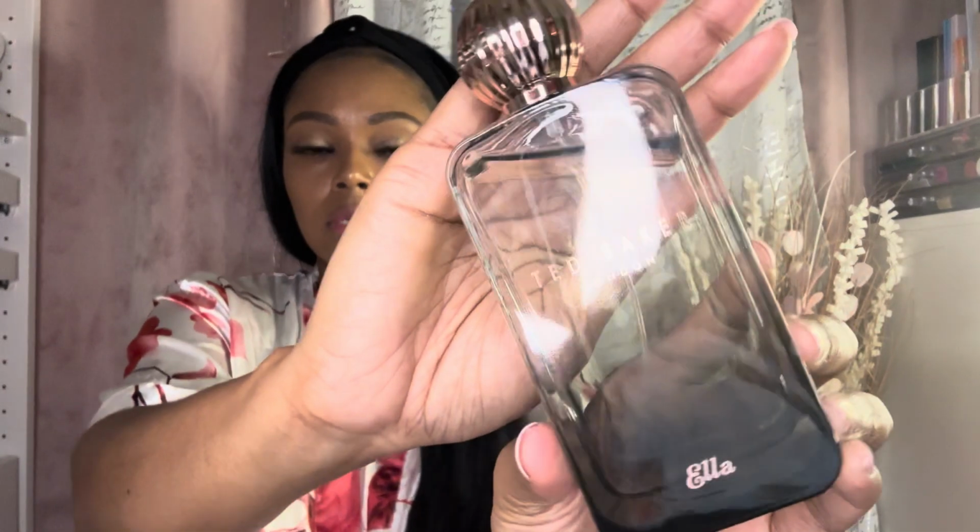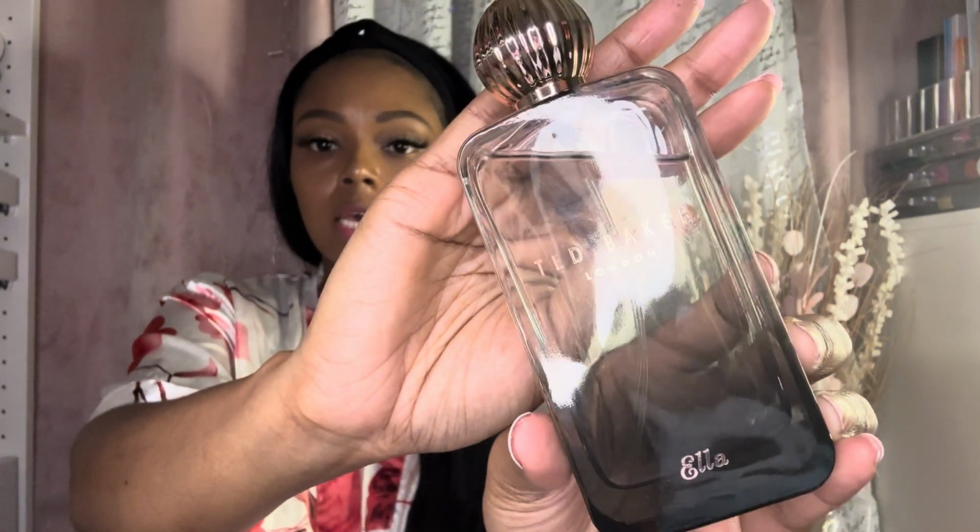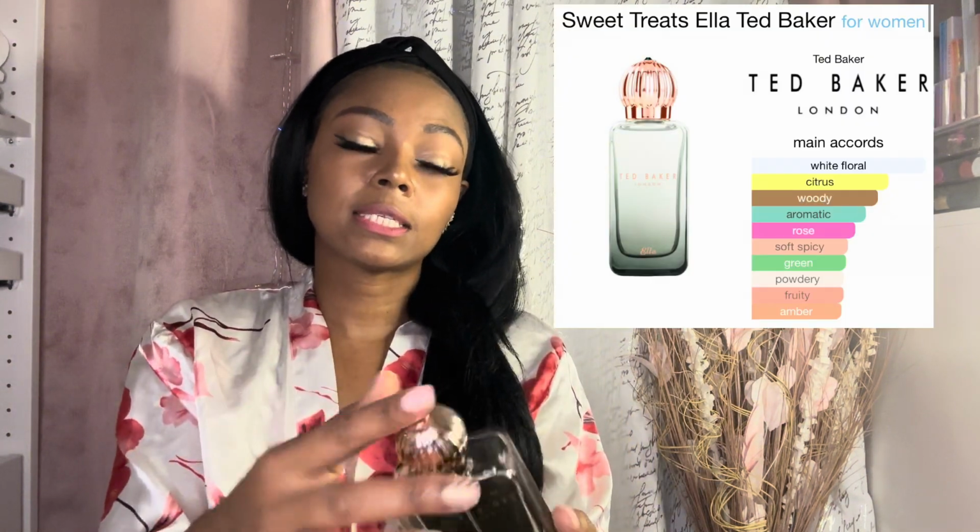So the next powdery fragrance that I have here is called the Ted Baker London. I think it was part of the Sweet Treats line called Ella. So that is what it looks like. It's Ella at the bottom. The top has like the little jewel at the top. The main accords to this are white floral, citrus, powdery, fruity, amber, just to name a few.